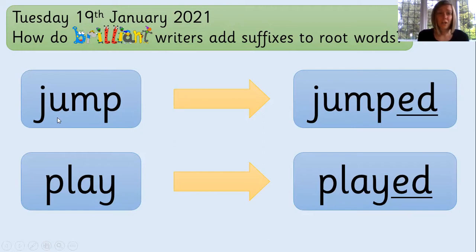So can you have a look at my word jump again? If I have already done it, I've already done all my jumping, I would turn the word into jumped. So I would need to add an ed on the end. So it might sound something like Miss Close jumped on the bouncy castle. So I use my word jump, but I add my suffix, ed. So that's my main word, that's my verb, jump. And then because I've already done it, I'm adding ed. What am I adding? ed, well done.